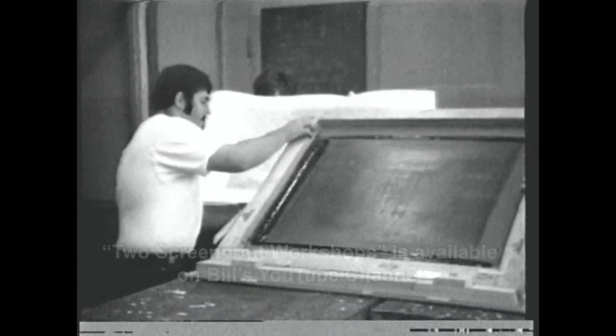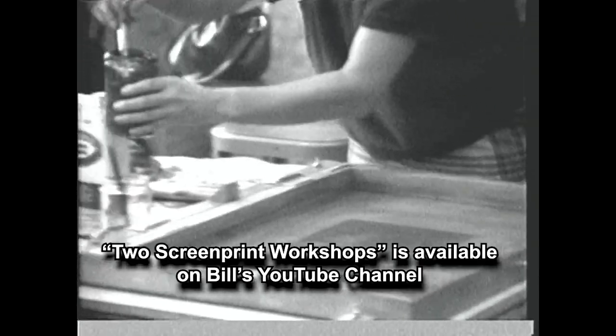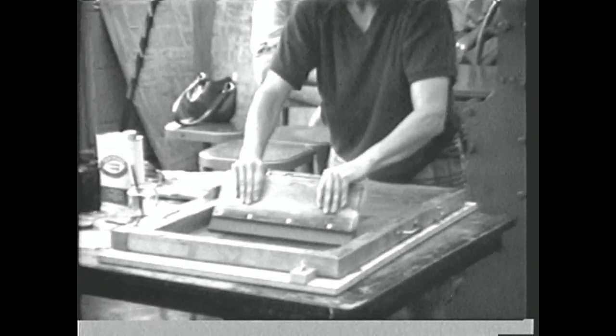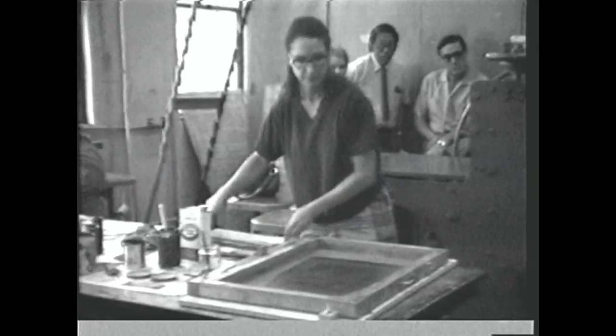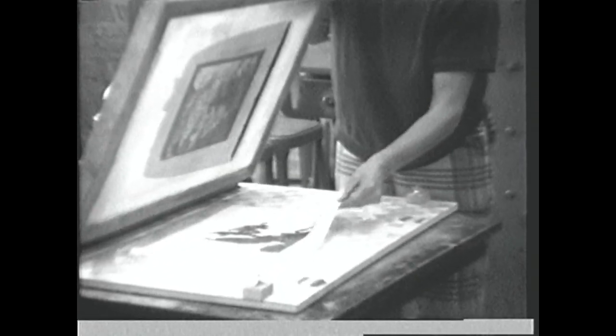In the progress of this video, we go from the black and white versions showing the students using various kinds of screen blockouts and pulling their prints with the squeegee and the screen in the traditional way it was taught in 1970 in most schools, including the UW for that summertime.